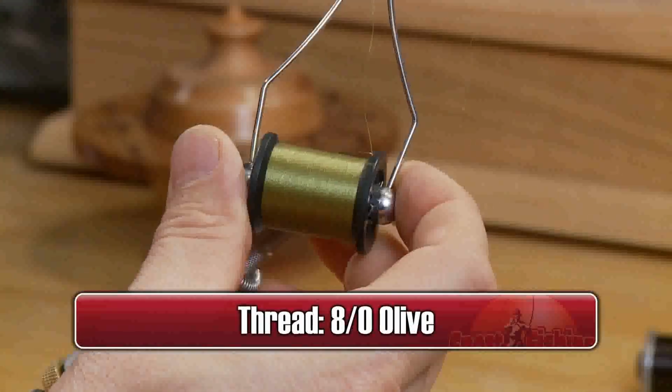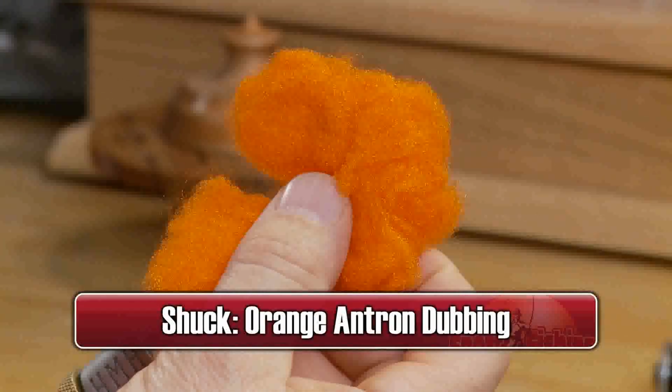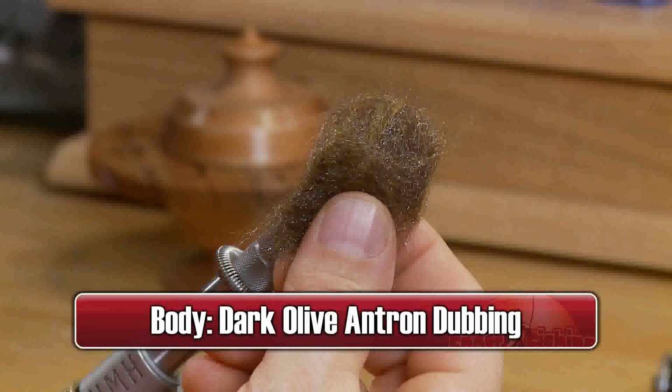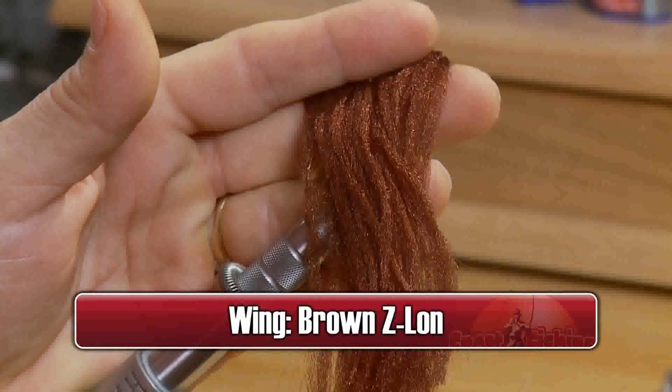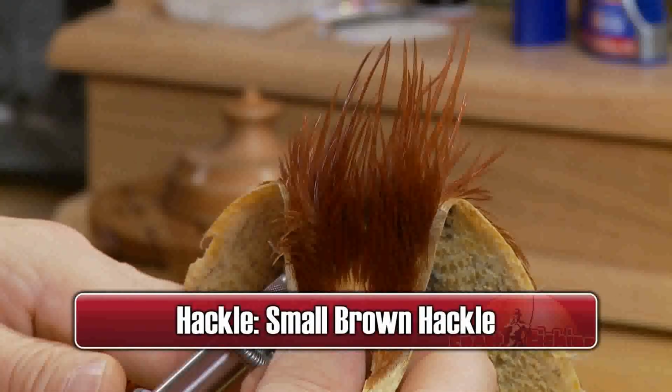We'll use some 8/0 olive thread to tie with, some orange Antron dubbing for the shuck, some dark olive Antron dubbing for the body, some brown Z-Lon for the wing, and a small brown hackle for the hackle.